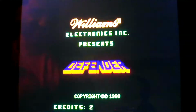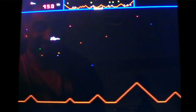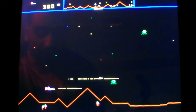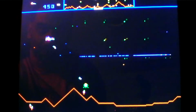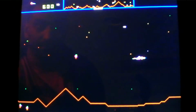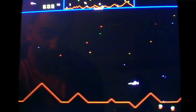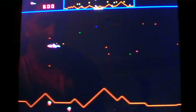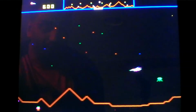Now, Defender is fun. A great port. I've never played it in the arcades, but I remember playing it on the Atari 2600. It's one of the first side-scrolling shooters ever made. A game that I look forward to getting into some high-score chasing with friends in the future. The controls feel a little weird at first. You just need to get used to them, but the fun factor is there.